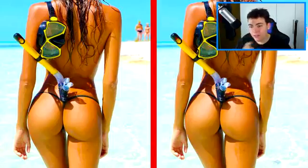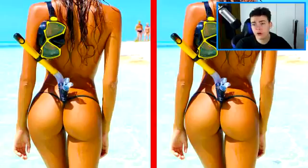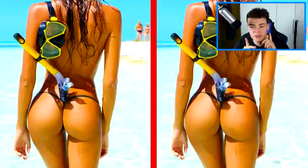Right, this one, as you can see, we have two women in bikini costumes about to go snorkeling, and I want you guys to try and spot the difference between this one. I know it is pretty hard to spot, but on the bottom right of the right picture, there's actually a tiny little blue fish, and on the left there isn't.